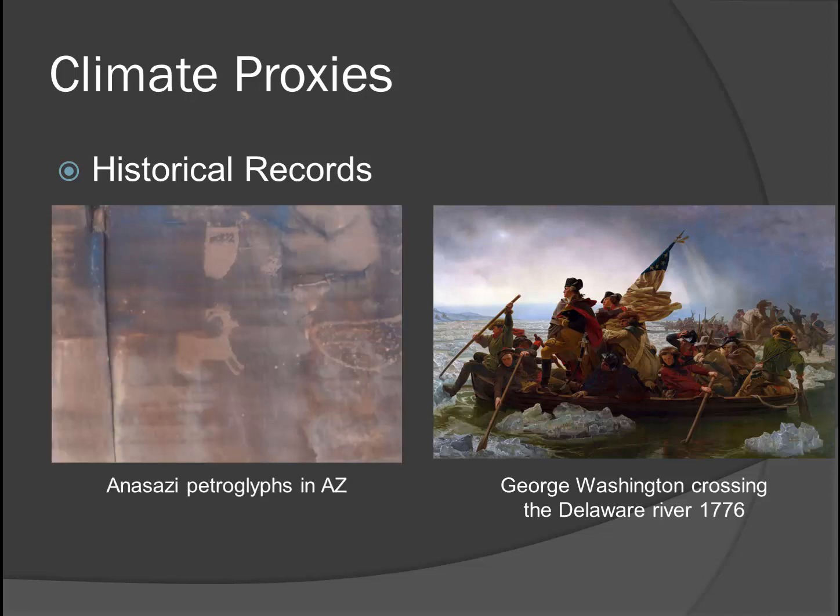Another example is this petroglyph I photographed on a desert wall in the canyon country of Arizona. Here the Native Americans depicted something that looks like a bighorn sheep, leading us to believe that it must have been living in the area at the time these petroglyphs were made. Some other petroglyphs may include images of agriculture and different growing plants. Again, examining these may tell us something about the environment at the time the petroglyphs were carved.